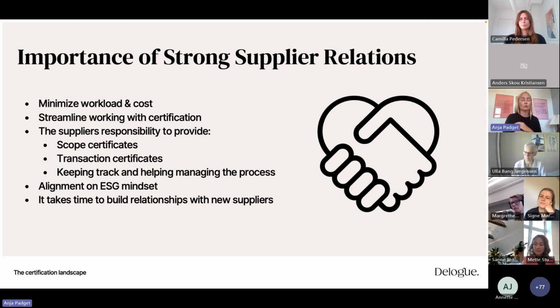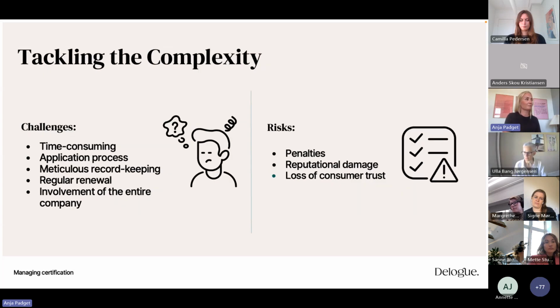In many cases, they've also been certified for many years, so they're well aware of the process. They're well aware of what they need to know and what they need to do. So yeah, that's really important. So just to sum up, challenges, of course, it's very time consuming. Let's see what Camilla says about that as well.